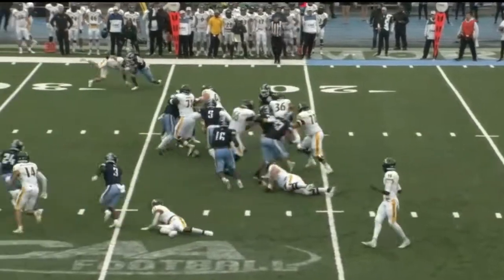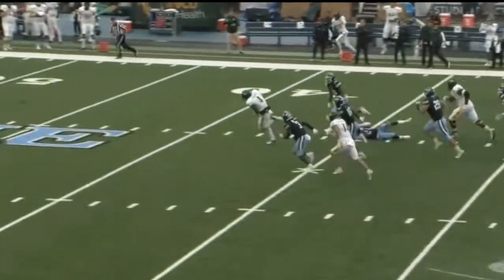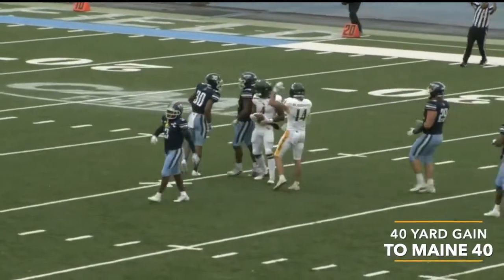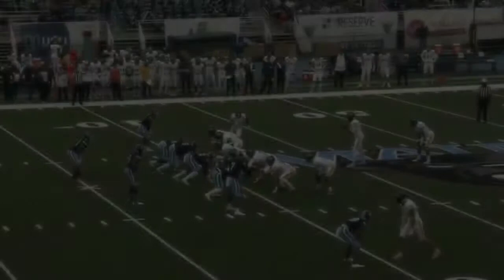Give that football to Donovan. Lester bursts loose for a first down and more at the 30, at the 40. He's at the midfield stripe, inside the 45, and down to the 40-yard line. Mr. Official, move those chains.